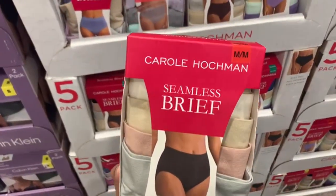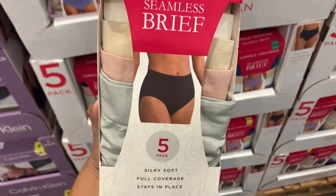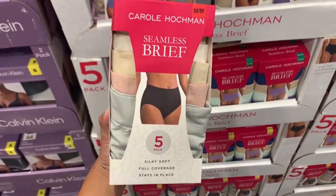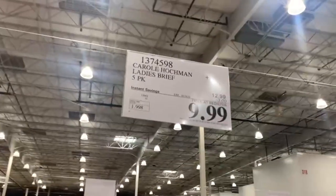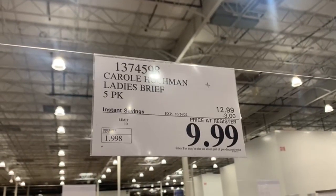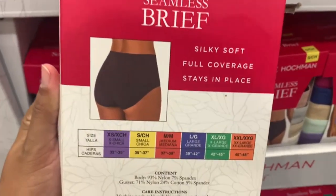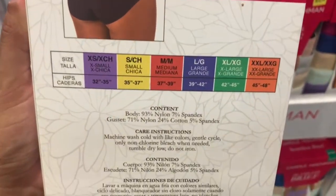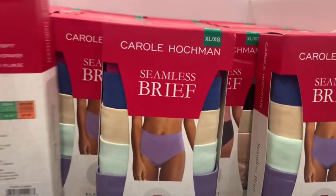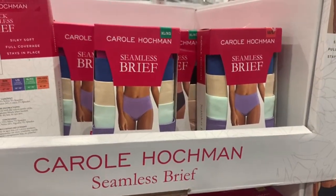Here we have another item that is typically not under $10, but it's on these Carole Hochman. It's the seamless brief. They are a 5-pack, and I'm loving all these neutral colors right here. They are silky soft, and right now they're going for $9.99, you guys. So typically they sell around $13. They have $3 off because yes, they are part of those instant savings. So these are also at an amazing price. Here's the size information. So depending on what your size is, that's the size you may want to go ahead and grab. And they have a couple of other different sets right here. This one's a little more colorful if that is your preference. But I really like these seamless briefs. They really are seamless, and I also like the material as well.